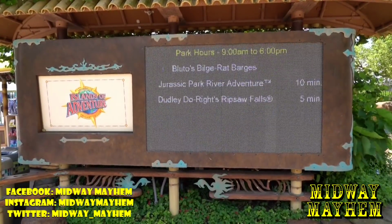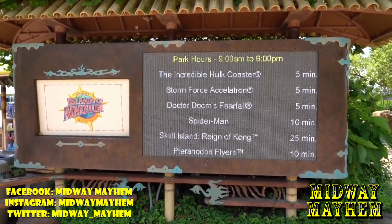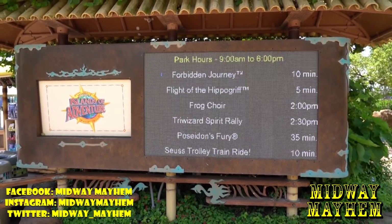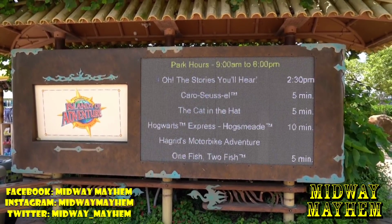Alright, so let's check out the wait times. Park is open till 6 p.m. We can see Jurassic Park River Adventure 10 minutes, Dudley Do-Right's 5 minutes, Hulk is at 5 minutes, along with a lot of the other rides. Spider-Man at 10, Kong at 25, P-Flyers at 10, Forbidden Journey 10 minutes, Fly the Hippogriff 5 minutes also, so yeah, not a bad day at the park.